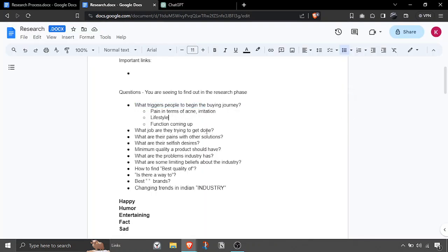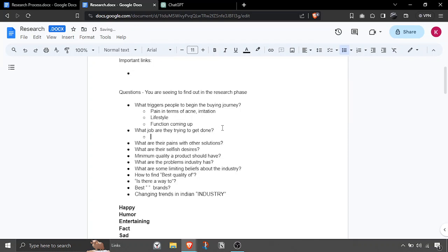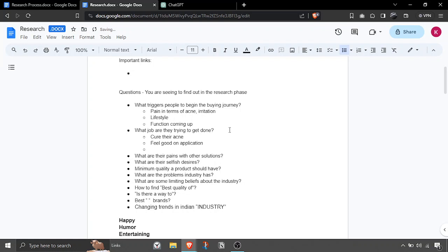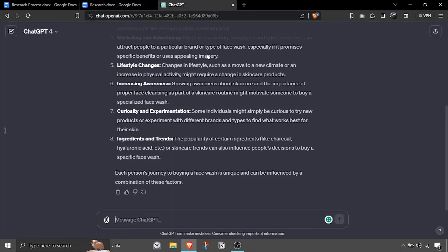Then what job are they trying to get done? So what is the main pain they're trying to solve here? They're trying to either cure their acne or whatever that is, or improve their lifestyle. So they need to feel good. They would have to have a feel good moment when they apply the face wash. So we can explain that specific part in a creative. Feel good on application as well as help them, not just feel good on one try. Function coming up, so that is more use case based or event case based. So let's get into ChatGPT now.